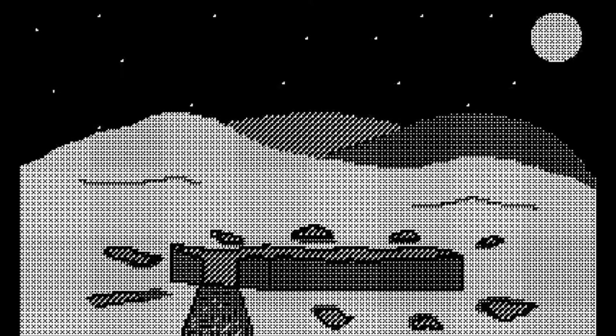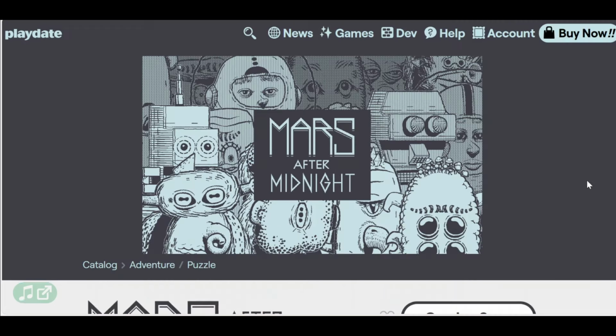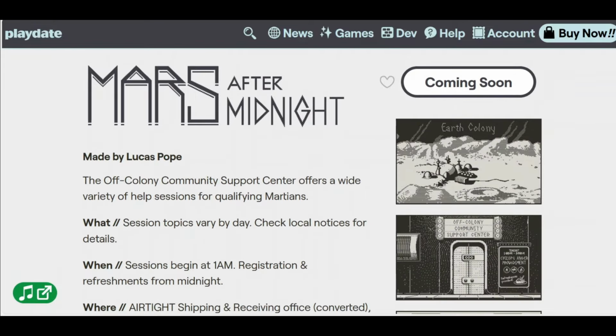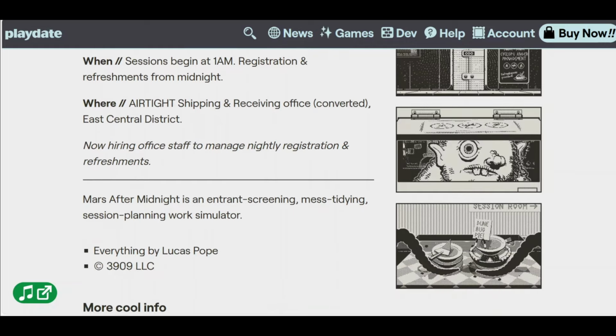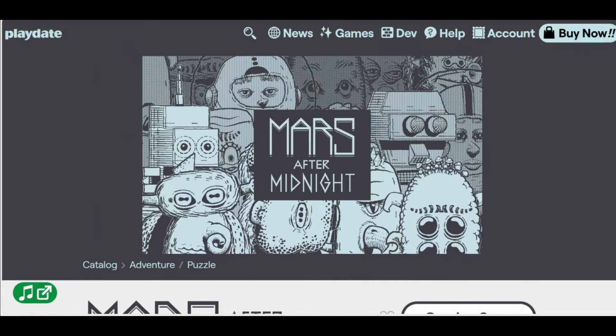But anyway, what I'm going to do now is look through all those games in the last few weeks in detail. Now this first one, Mars After Midnight, is not actually released yet. This one is coming soon and it looks really interesting. Looking at the graphics there, it really does look pretty cool. So hopefully we'll get that one at some point early in 2024.